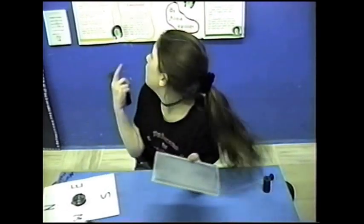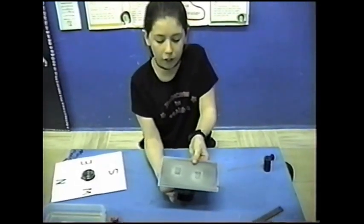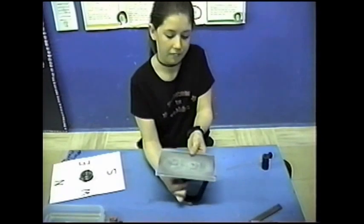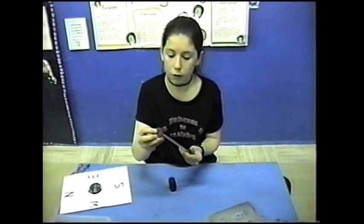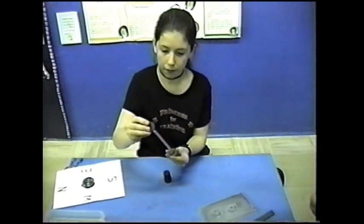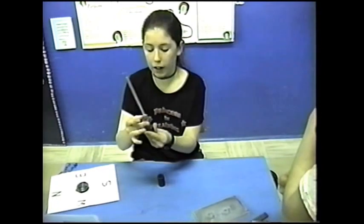There are 3 rules of magnets, and one of them is there's an invisible force field around a magnet. So when you put a magnet on iron filings, you can actually see the force field. And another rule is magnets repel each other and attract to each other. So when you put 2 magnets in, one side is south and one side is north, they'll stick. But if you put 2 north poles or 2 south poles together, they'll actually float.